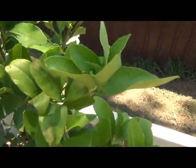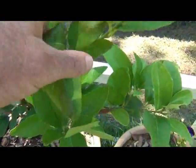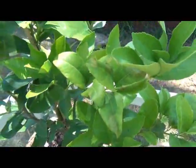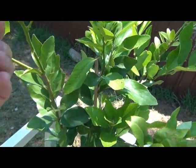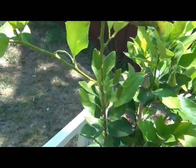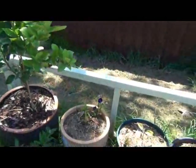Poor old lime suffered a bit too. You can see here a bit of sun damage on the leaves, so that copped a bit of heat. You can see that one's been curled up by a spider, I think, but here's just a bit of sun damage on some of these leaves where it's gotten hot for it. So that poor thing suffered as well, but it'll bounce back.